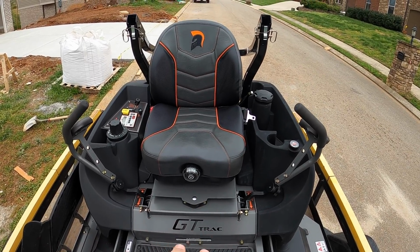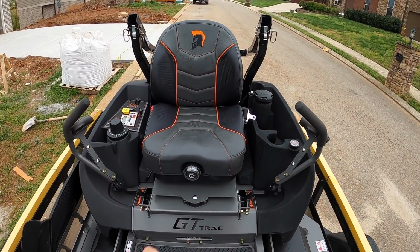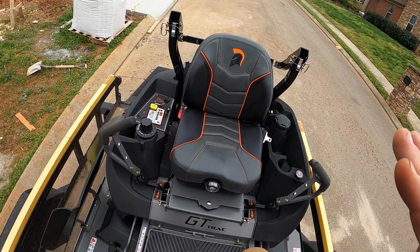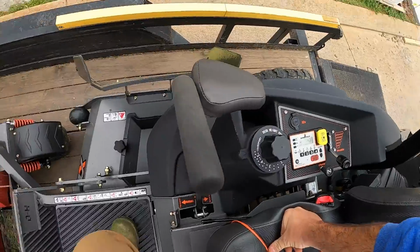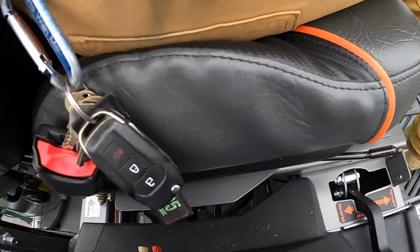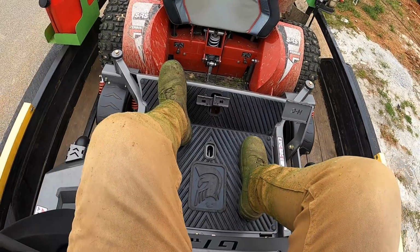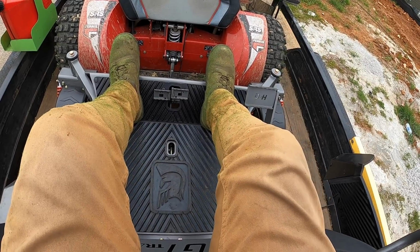Now, do you know how those semi-truck driver seats, they're on like air suspension? That's what this feels like. I mean, I cannot emphasize how comfortable it is. And if you don't believe me, try it for yourself. Look at that. See how much it moves? That is freaking comfortable.